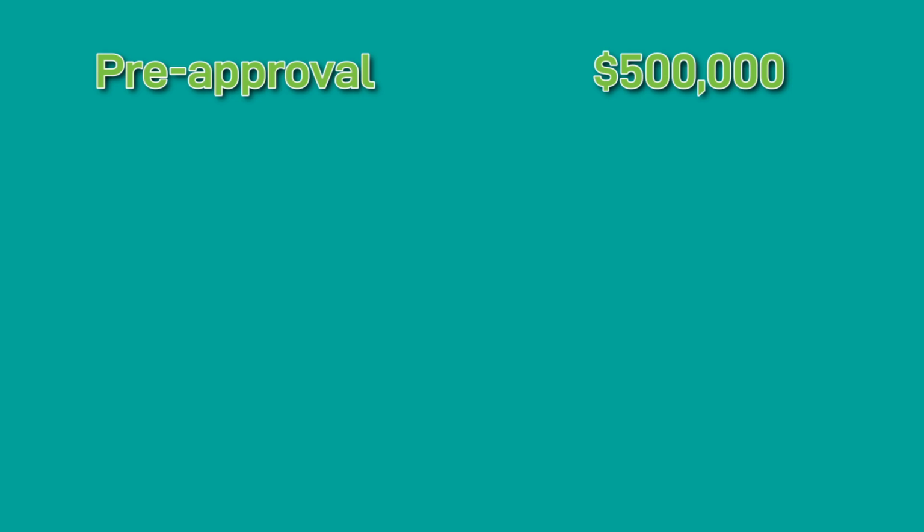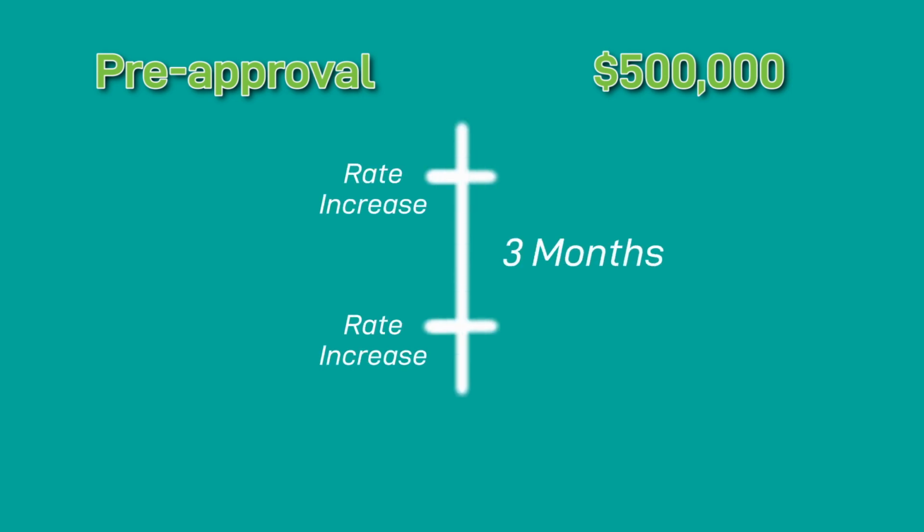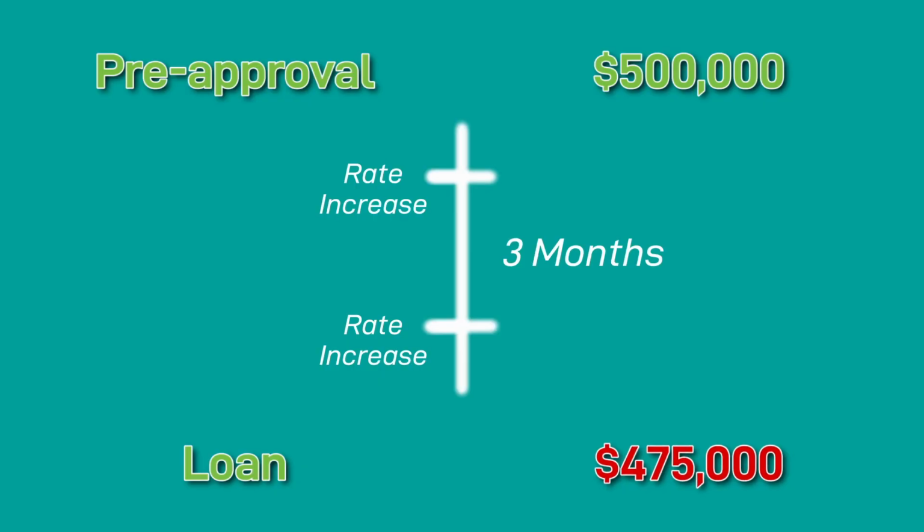So for instance, if I ended up getting a pre-approval for $500,000, and within that 3 months of my pre-approval, there were 2 rate increases. Well, if you were with a bank that actually doesn't lock in your loan amount, your loan amount has technically decreased by, let's just say, rule of thumb, 5%. So you may not actually be able to get that $500,000 when you secure that contract. It may have dropped. And that's where you will have to cover the difference with cash.